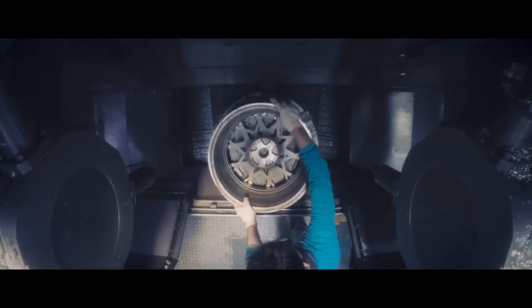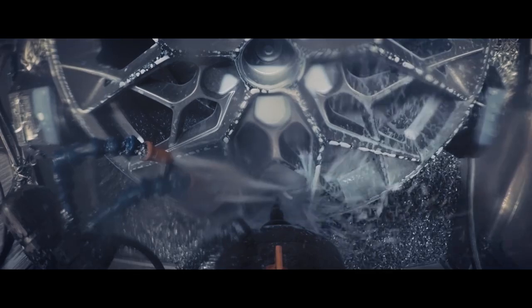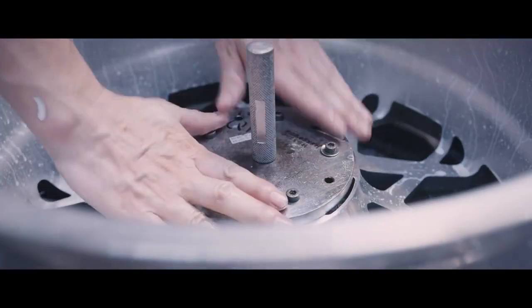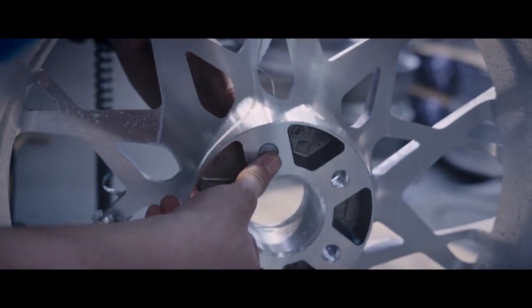Next, a lathing process removes excess casting material and creates the final rim profile geometry intended by our designers. Detail machining then creates the lug holes at the required PCD, or pitch circle diameter, hub bore, and valve stem hole. This is followed by a quality control step of checking the concentricity of the PCD and center bore.